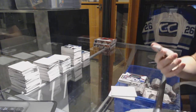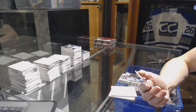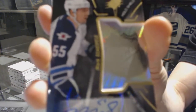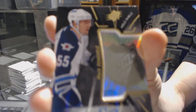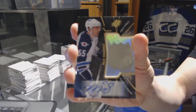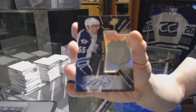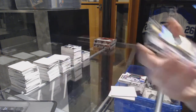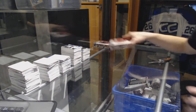We've got a base jersey for the Vancouver Canucks, Ryan Miller. And, Jesus. We've got an Extreme Black Hollow Shield autograph for the Winnipeg Jets, Mark Scheifele. Extreme Black Hollow Shield autograph for the Jets, Mark Scheifele. This is just getting stupid. All right, box 9.